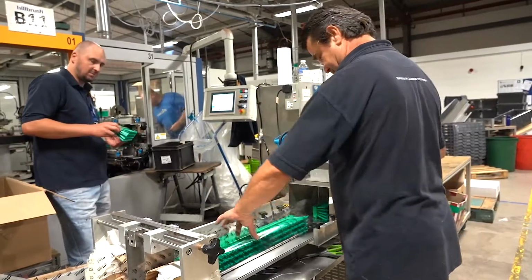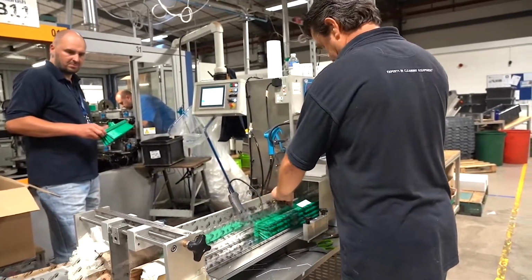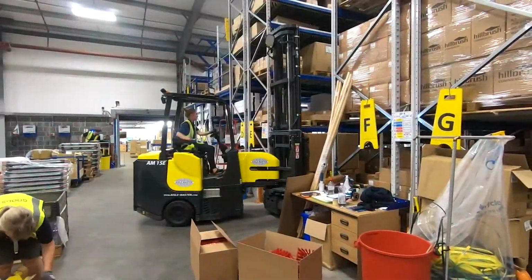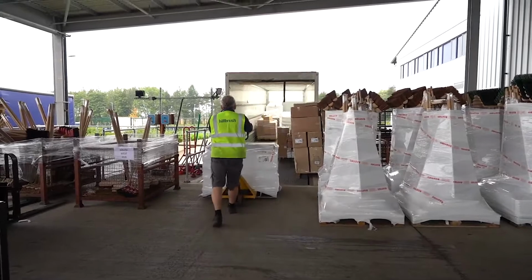At the packing stage of the production line, all our products are individually packaged in heat-sealed bags to ensure that they stay clean during transit and to follow the theme of creating the most hygienically safe products for our customers around the world.